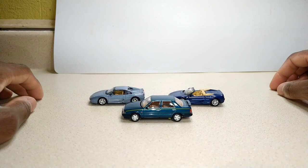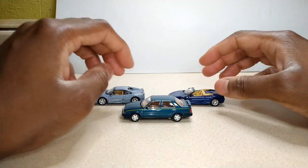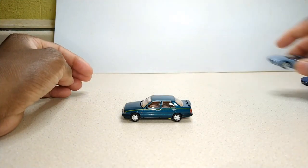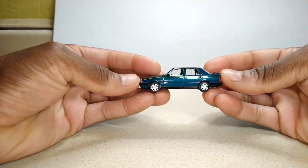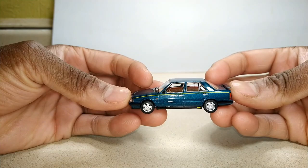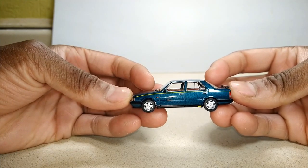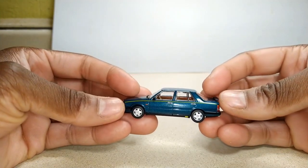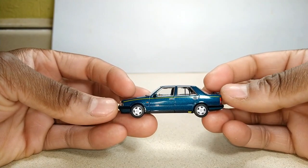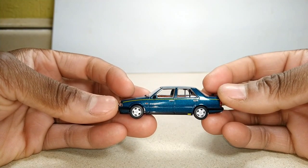So anyway, with that out of the way, let's get to these Tomica Limited Vintages right here. The first one I'll be talking about is the Lancia Thema 832. Excuse me, the Lancia Thema 832. If you're not too familiar with this car, it has quite the history to it.